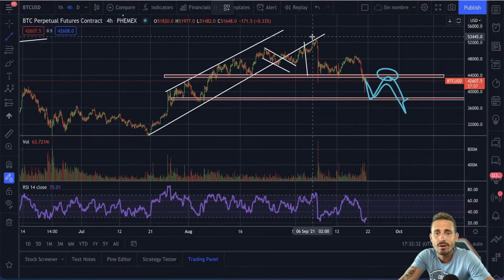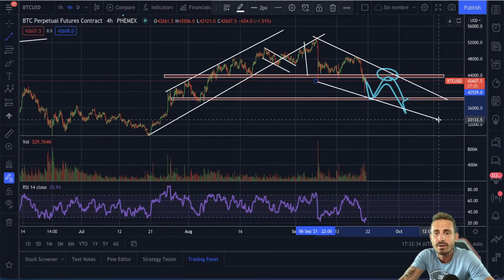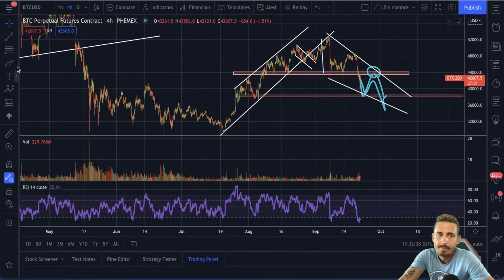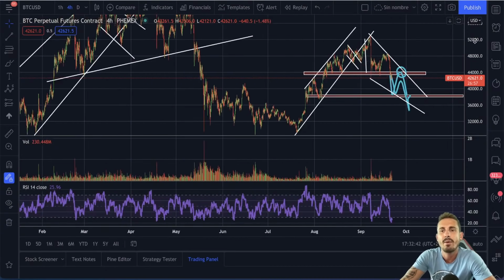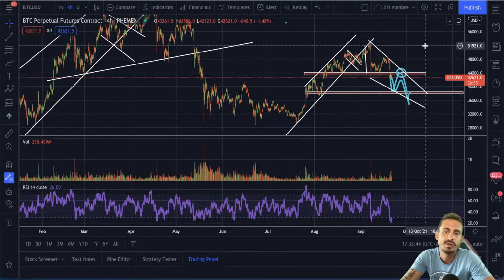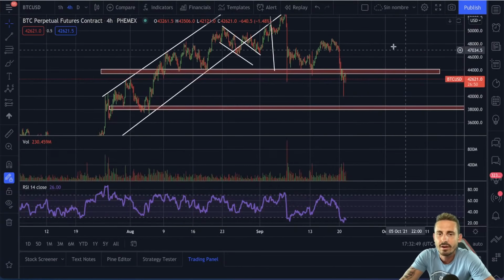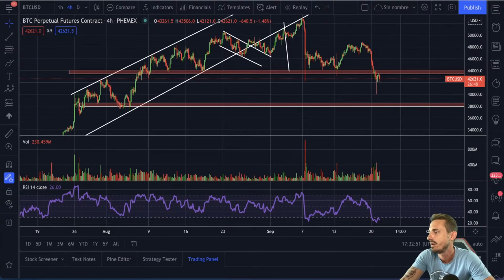Note that this still might be inside of this descending wedge formation, okay? And this is the good thing. We might be going sideways a little bit, then continuing to the downside. So yeah, we will be finding some nice trading opportunities in the coming days. Don't worry about that. That will be for sure. There are always trading opportunities.